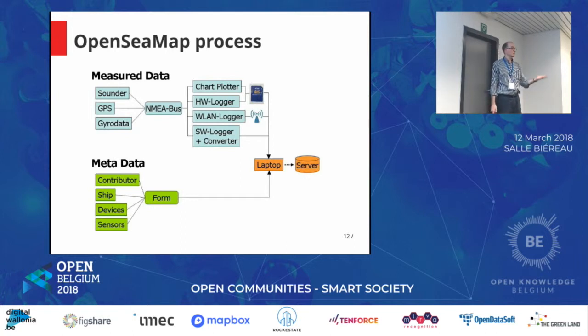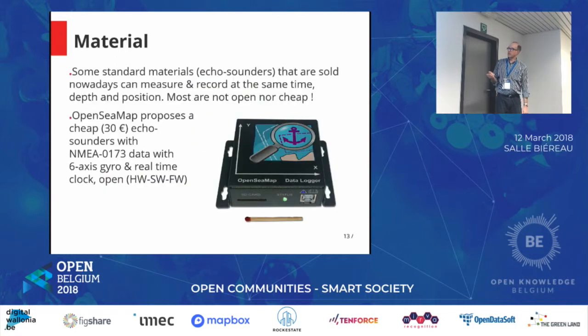And you know what? Everything is working today. If you go to a shop like U-Ship or any other, you will find many standard echo-sounders that are sold today and allow you to record the depths. Some are quite good, but most of them are expensive, not to say extremely expensive. This one is cheap, 30 euro. It's made by the people behind OpenStreetMap. I hope I could sell you some, but I haven't got any today. And it records everything coming out of the echo-sounder itself.